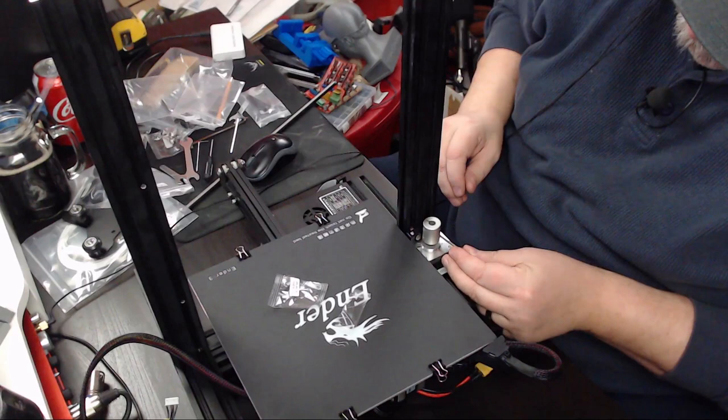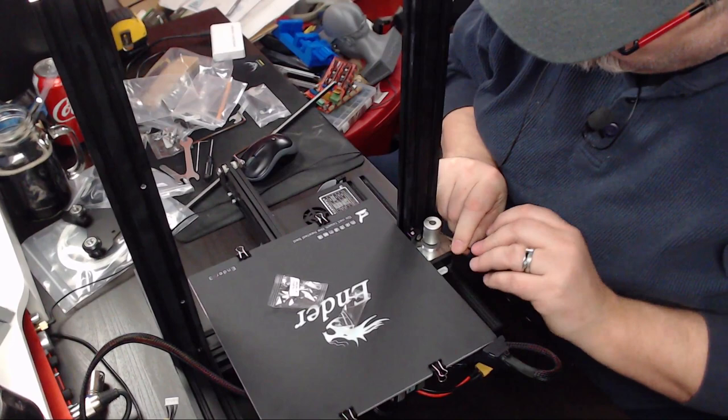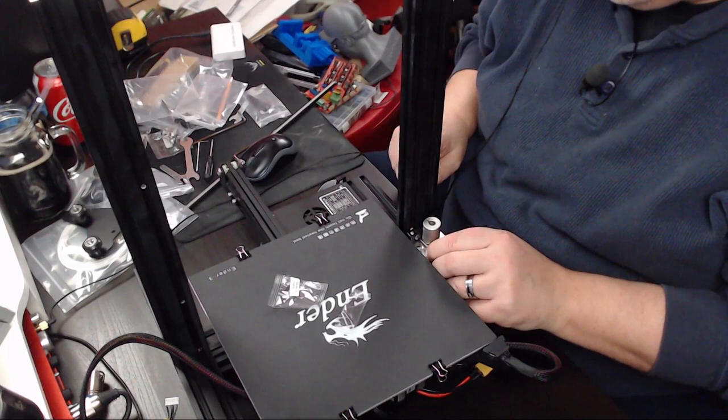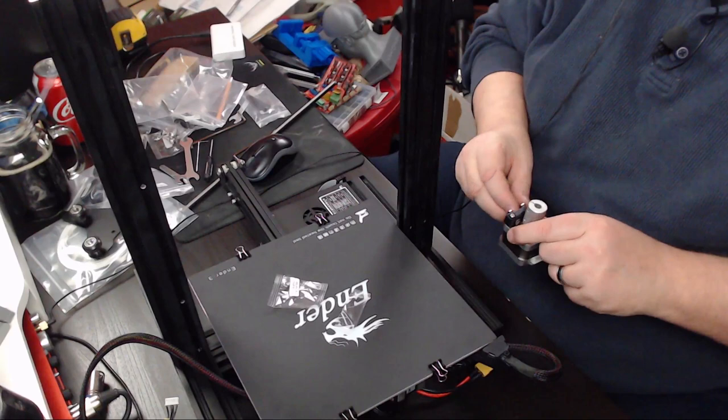Yeah, I grabbed the wrong size here. All right, so I'm going to turn that nut. At least I hope I'm going to turn that nut. And that would be a no-go on the turn of the nut. Is this one going to turn for me? No, that one's not going to turn for me either. Why do these not want to turn for me?